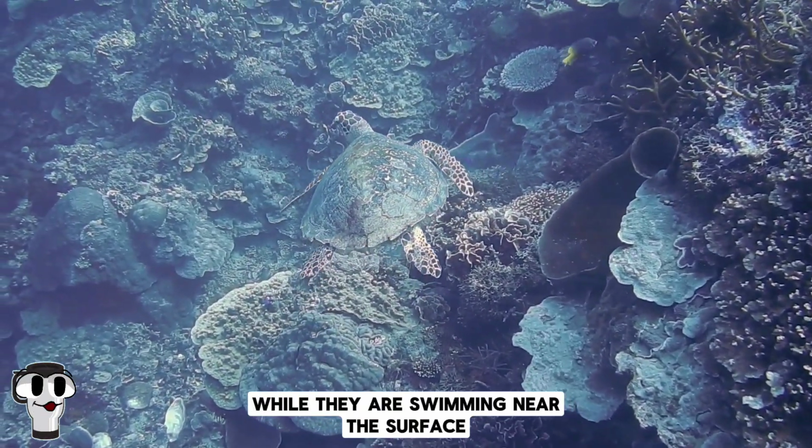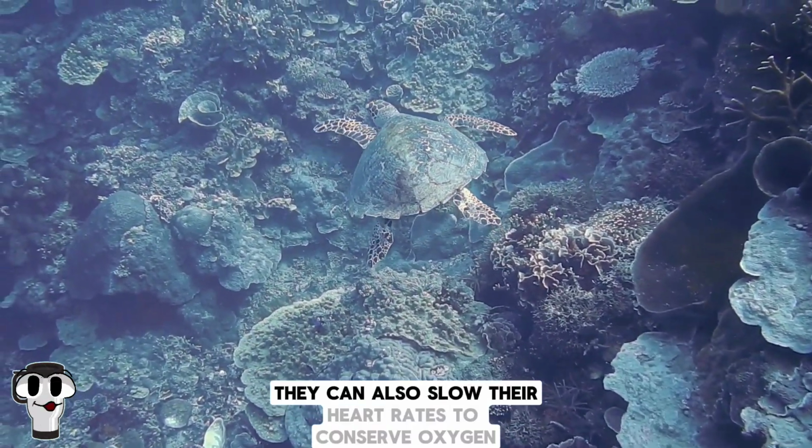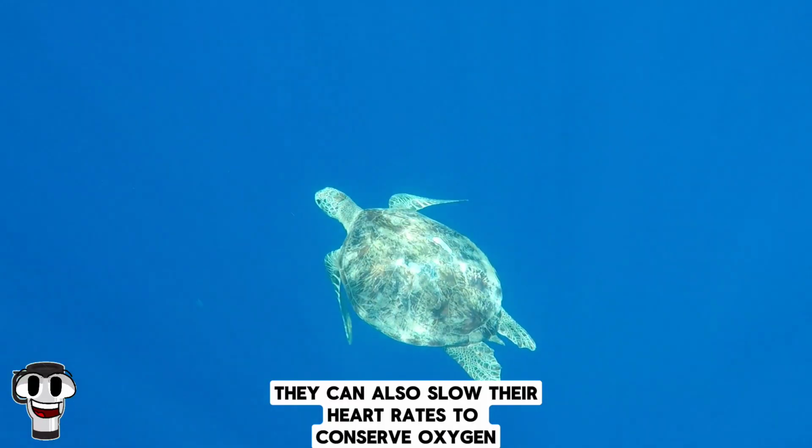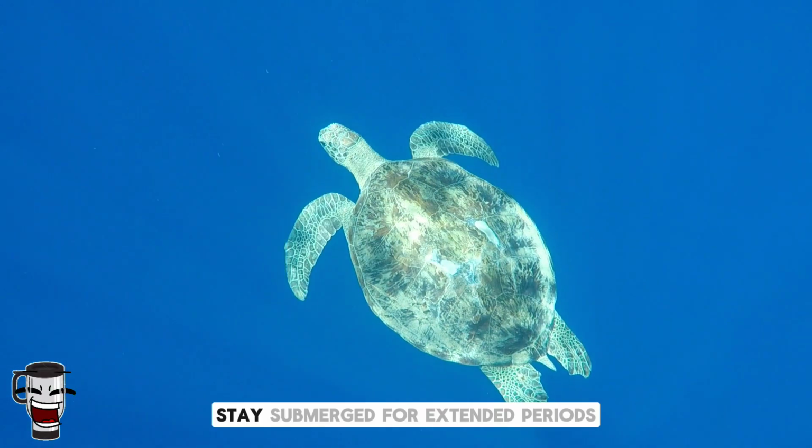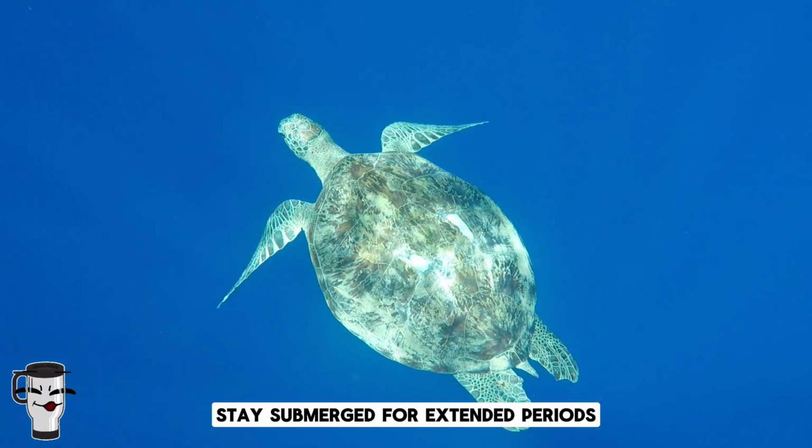Sea turtles possess unique respiratory systems that allow them to extract oxygen from the water while they are swimming near the surface. They can also slow their heart rates to conserve oxygen when they dive deep or rest underwater, which enables them to stay submerged for extended periods.